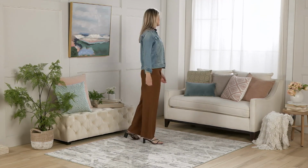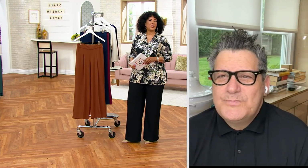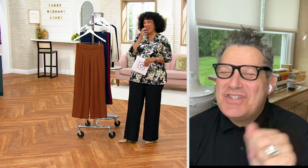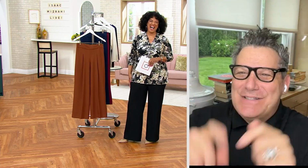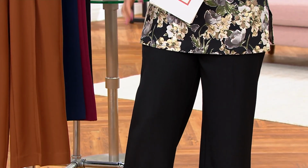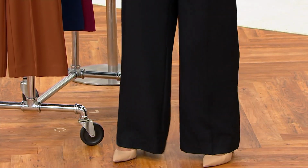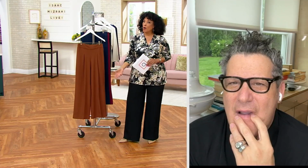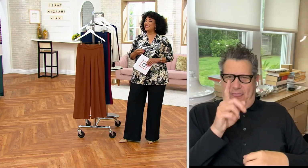I do have the tall. Katya's like, well, good for you, girl. You got the tall. But they truly look expensive. And look at the drape. This is exactly what you were talking about, how there is a movement, a fluidity to a wide leg pant that is well made, and a great fabrication, that elegance that you just described.